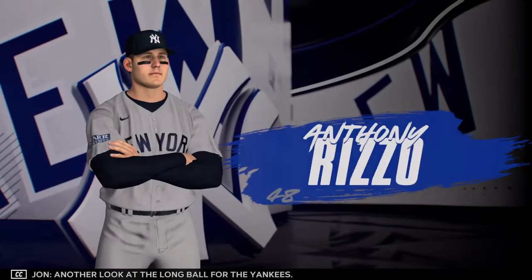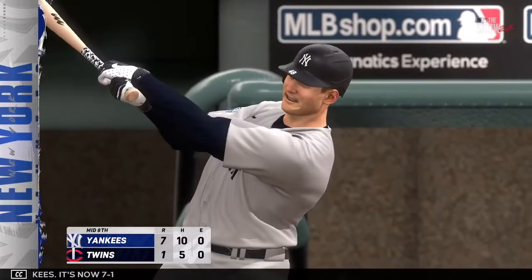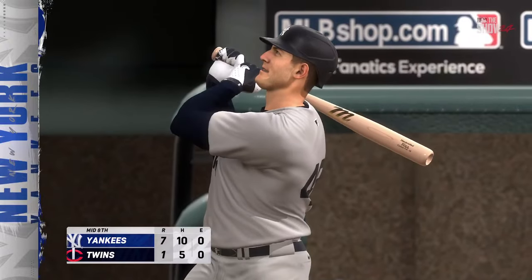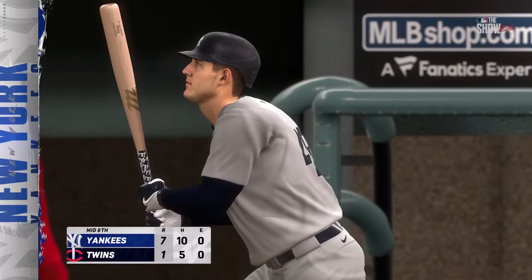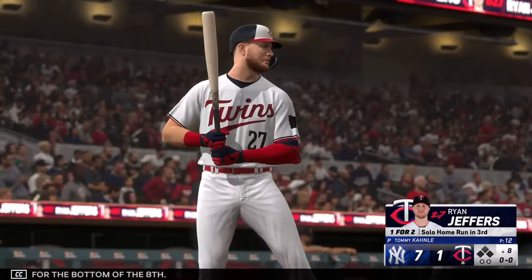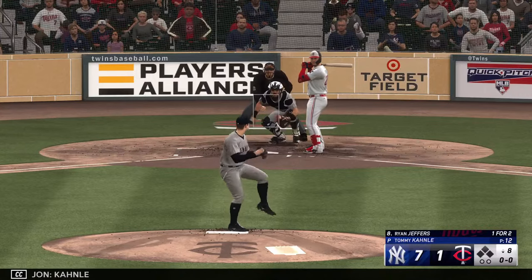Another look at the long ball for the Yankees. It's now 7-1. Ready for the bottom of the eighth. And the batter now, the catcher, Ryan Jeffers. Canelo back to work.